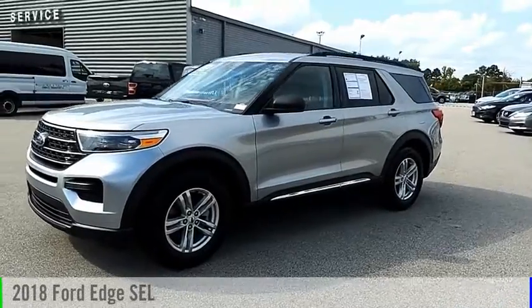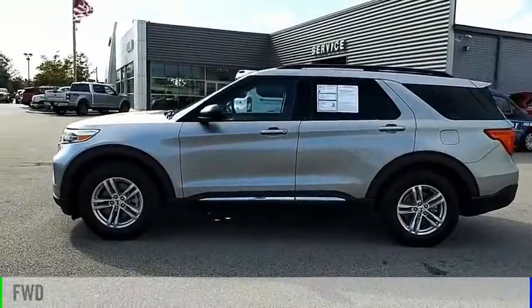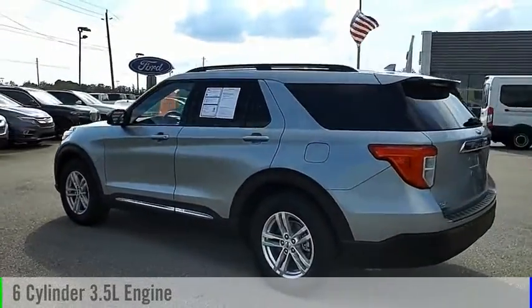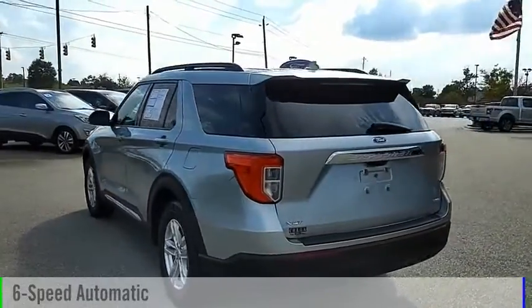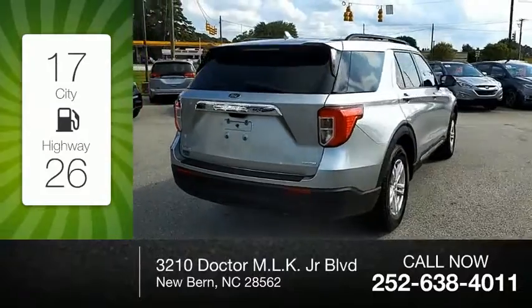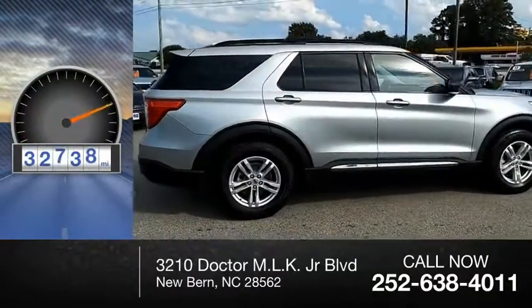You are going to love the 2018 Edge. This vehicle is powered by a front-wheel drive, 6-cylinder, 3.5-liter engine, and comes with a 6-speed automatic transmission. Great fuel efficiency saves you money by requiring fewer trips to the gas station. This vehicle has less than 35,000 miles.